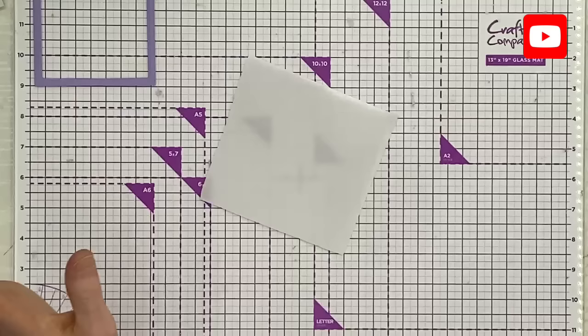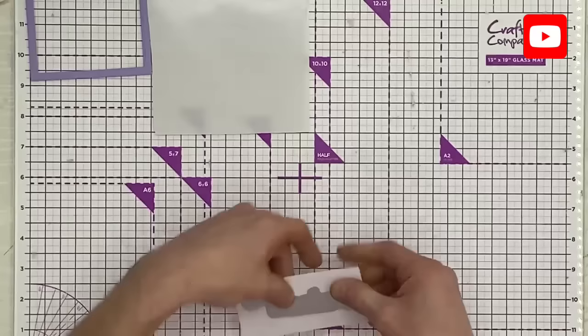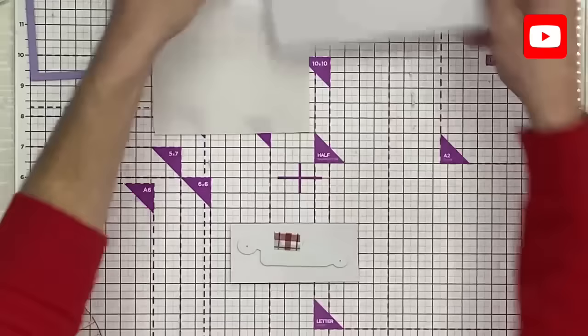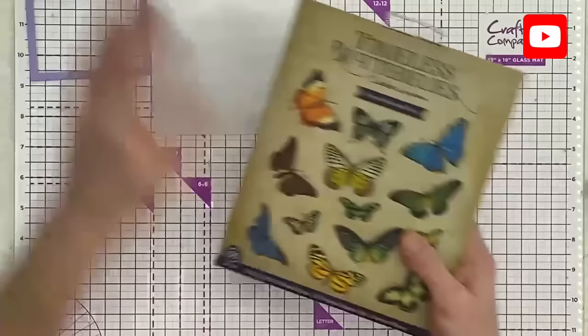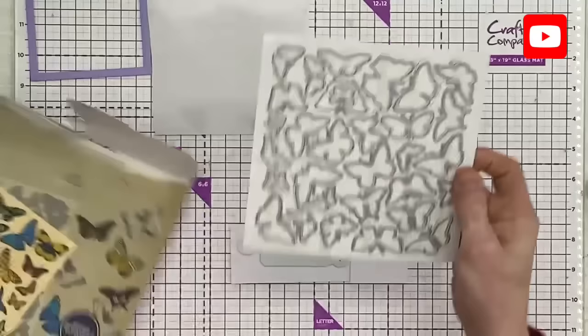I'm going to take my white multi-purpose here, and then we're going to tape that down like so. What we'll do as well is let's do some butterflies. So I want to do 3 butterflies. Now what I'm going to do is kind of like small, medium and large.